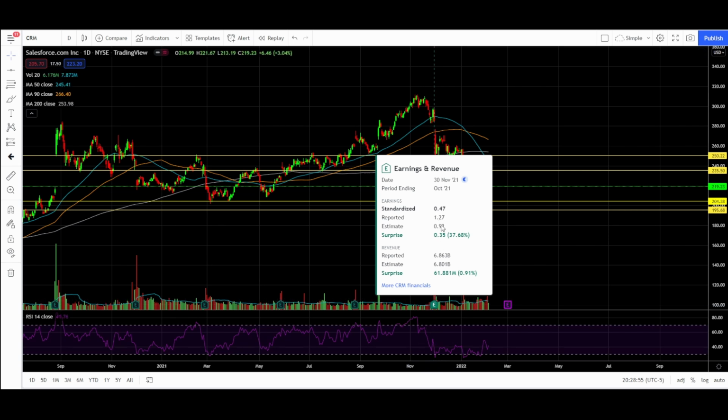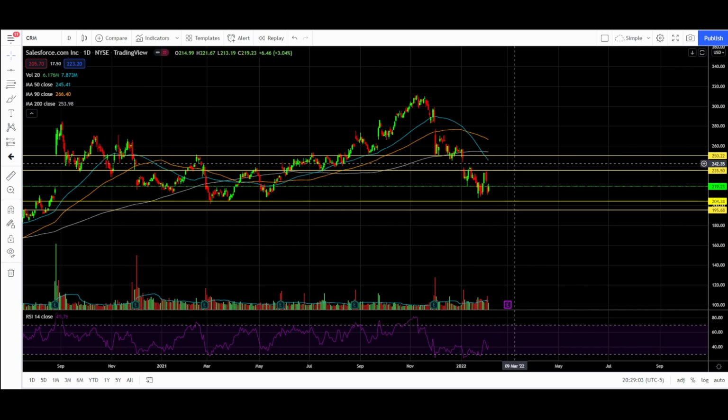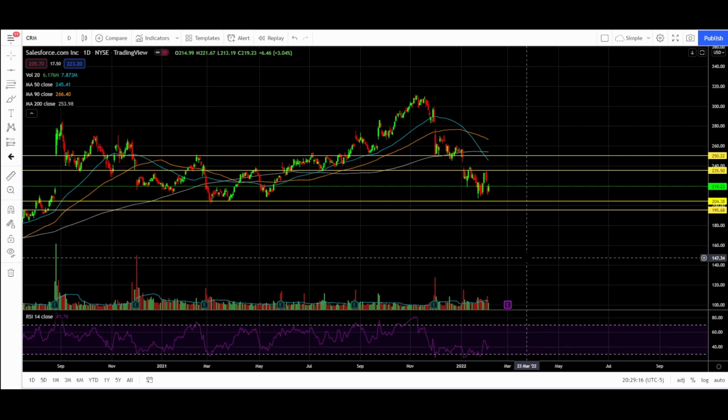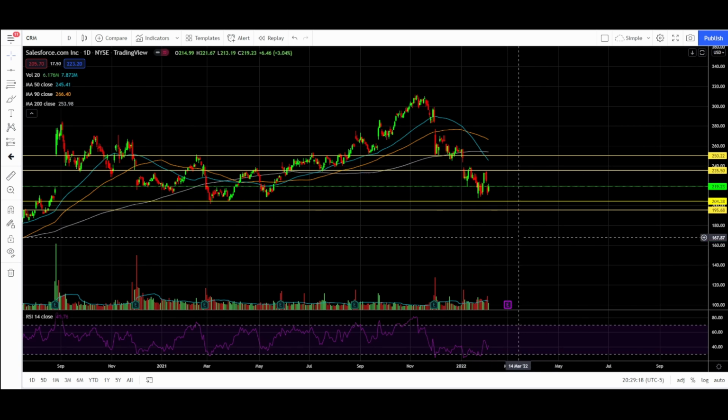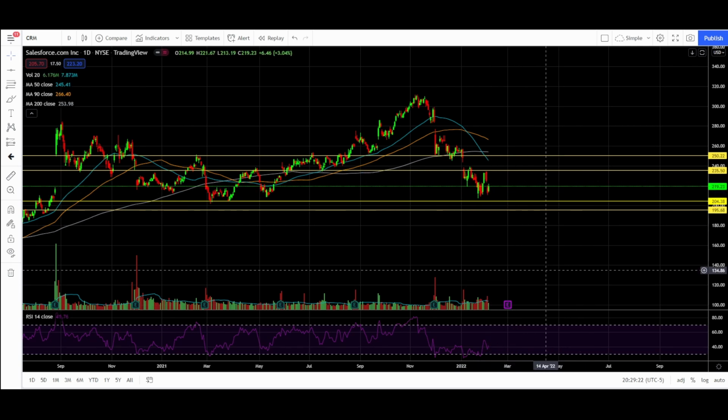I mean, $1.27 per share on EPS in the positive, $6 billion in revenue. It's nothing to shake a stick at. So, as far as the fundamentals are concerned, solid company, in my opinion. I think they're going to be doing just fine, and they're going to continue to expand and do new things. We actually have the Salesforce building here in Indianapolis. So, a great company, definitely something you could consider buying the dip on, especially if you don't mind holding it long term.